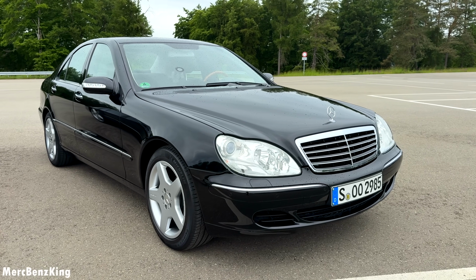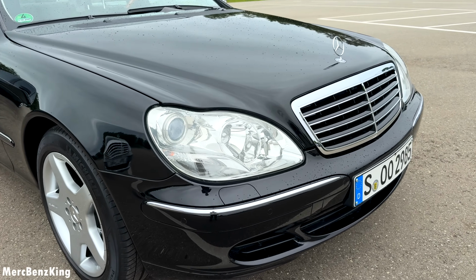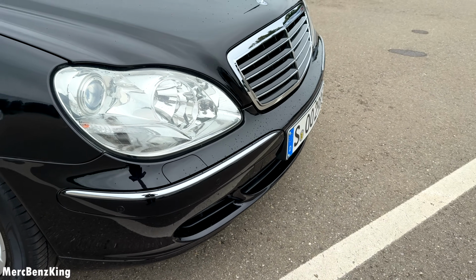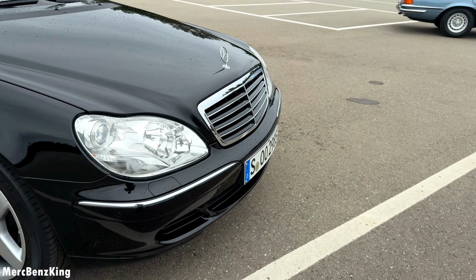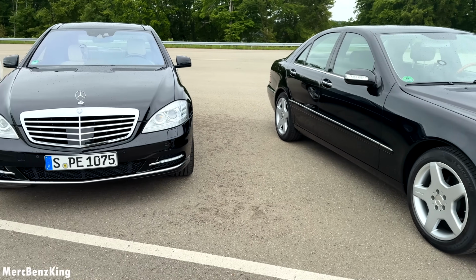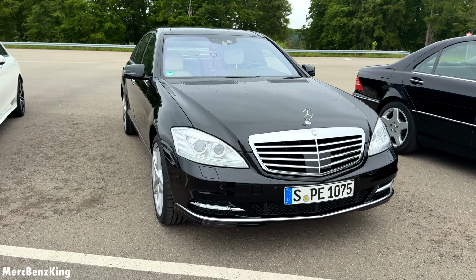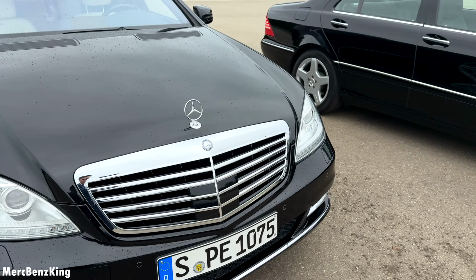Also for the W220 we have the Mercedes star, but also wipers for the headlights. So here the wipers will extend out of it and spray the headlights. Also for the 221, you can see that here on the side, as well as the other headlight.